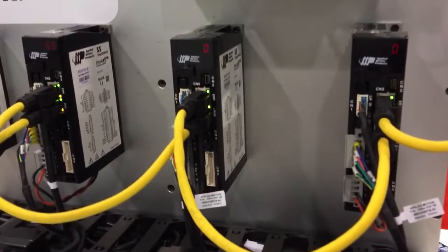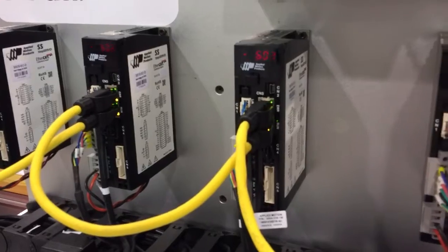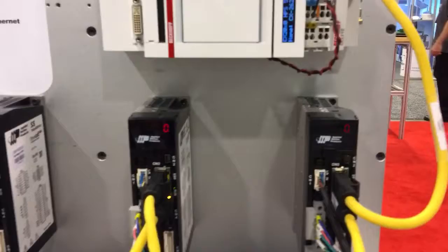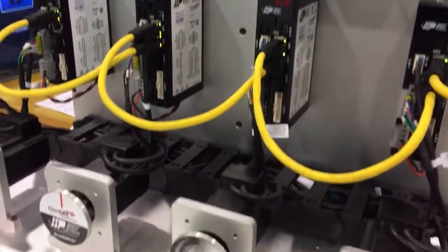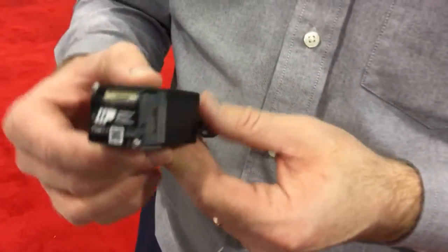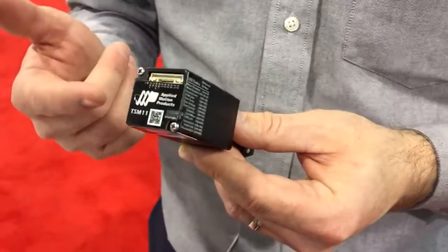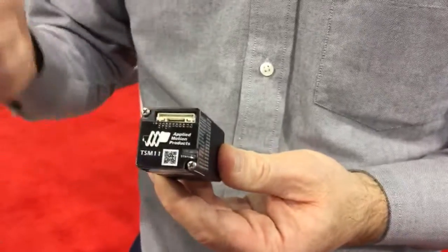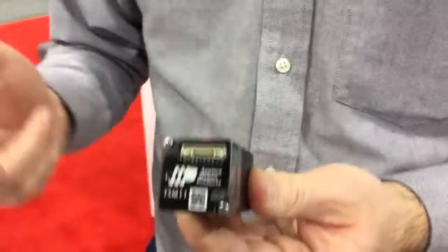Another thing that we're seeing is just more and more simplicity in connectivity in regards to the physical connections and wiring. Along those lines, we have an integrated product that we've had for a while. It's a closed loop stepper motor, NEMA 11. And one of the things we found was on this very small motor, we have this very small connector. In that small connector, we have power, I/O, and communications. It's a lot to cram in there.